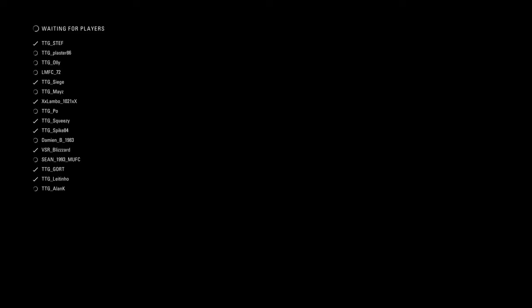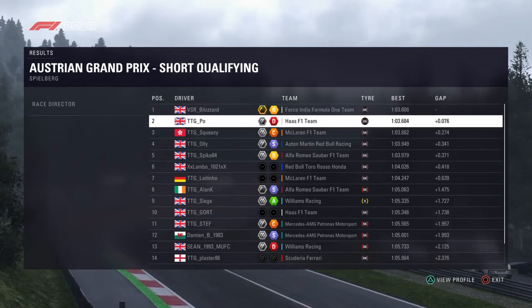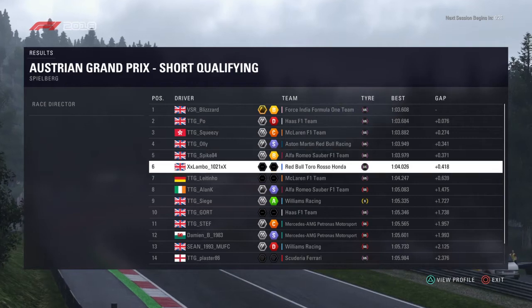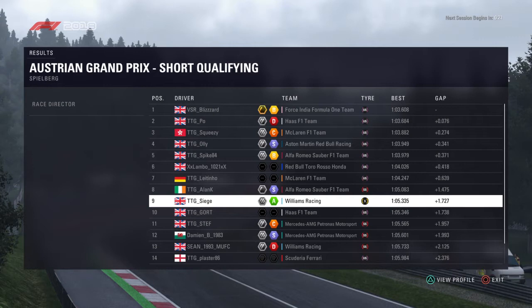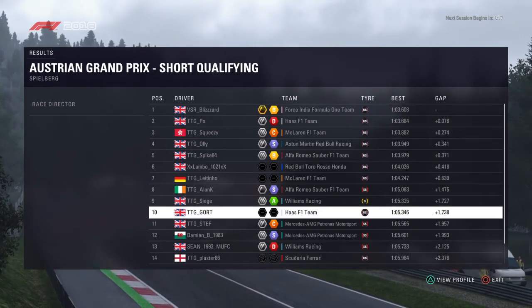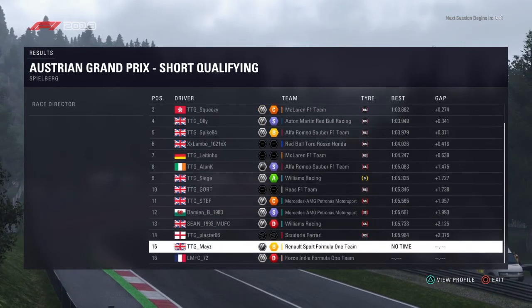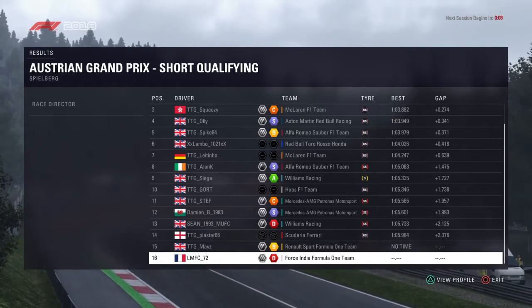We'll get the classified results for the Austrian Grand Prix in a couple of seconds, and here they are. So Blizzard on pole position. Poe is in P2, Squeezy is in 3rd place, Ollie in 4th, Spike in 5th, Lambo in 6th, Litinho in 7th, Alan K is in 8th, Siege in 9th on the soft tyres. Watch out for him going towards the end of the race. The Gort then is in 10th, Steph in 11th, Damien in 12th, Sean in 13th, Blaster 14th. Maze did not set a time, neither did LMFC.